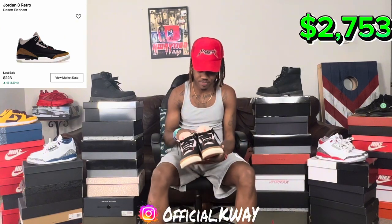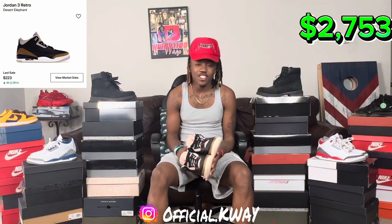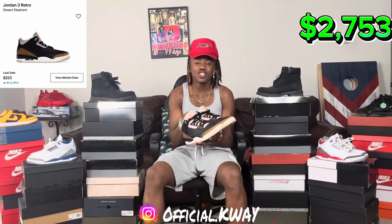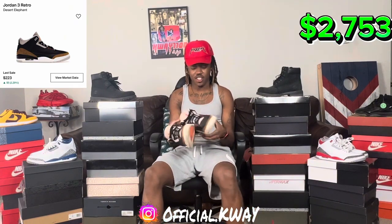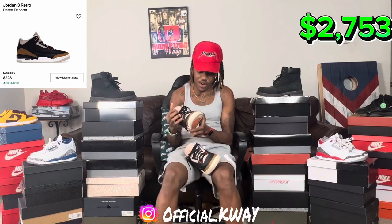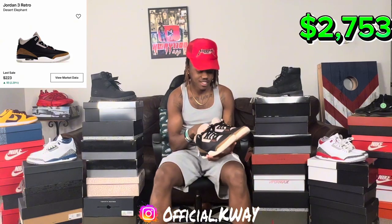These are my Jordan 3 Desert Elephant. I caught these shoes a month before they dropped. I spent $300 on these shoes. I rate these shoes a 10. I like them because they're different. They chill. You got 3-4 different colors of brown. You got brown, tan, and you got the highlight orange. I wear these shoes a lot. Desert Elephant, rate them a 10, 9.5.